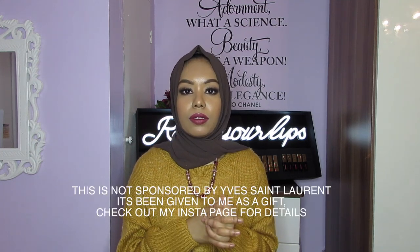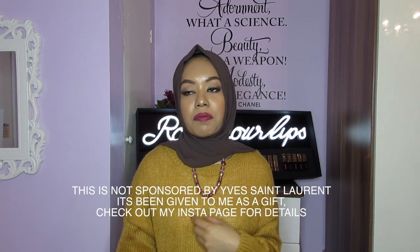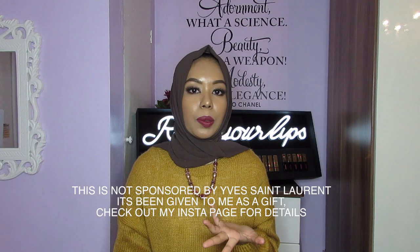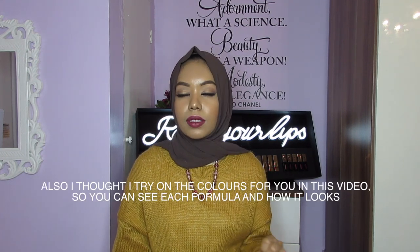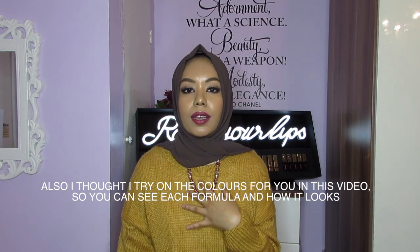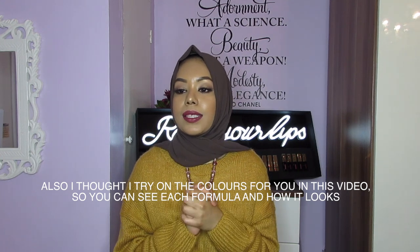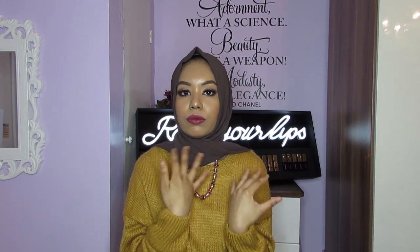Something that you can wear this season, at parties, or if you want to go out and wear a bold lip, you can, just like me. If you love dark colours this season, I just love dark colours this season. I don't know why I can't speak today, but basically if you like dark colours this season, I've got a colour that you can wear, that I'm wearing right now, but stay tuned and see what colours I try on.